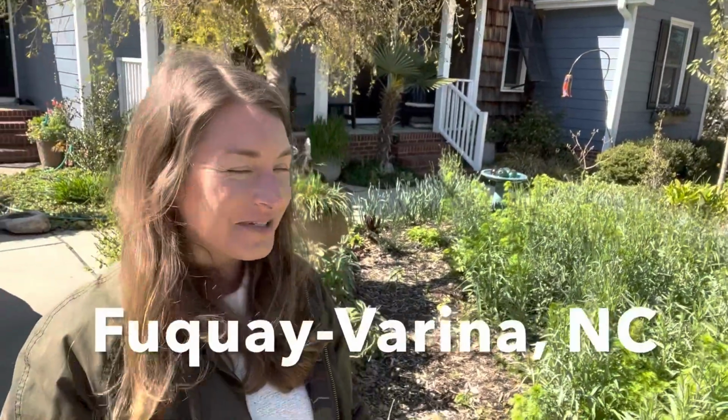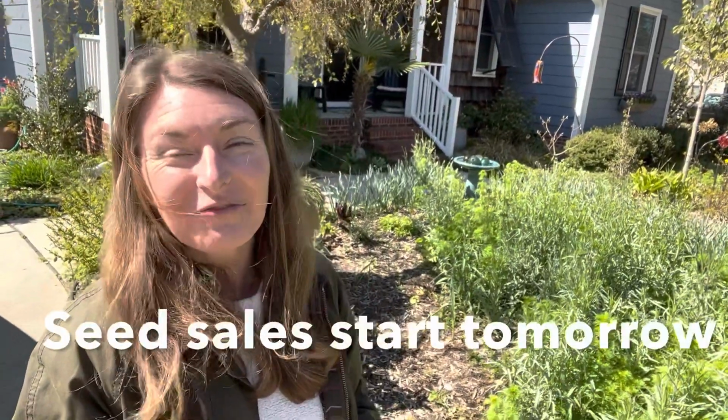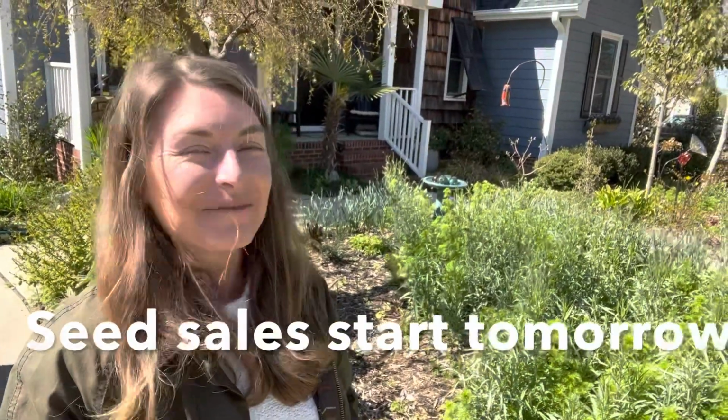Now remember, I am in central North Carolina, zone 7, 18 miles south of downtown Raleigh, in a cute little suburb called Fuquay-Varina. And though it's a beautiful blue sky sunny day, it's actually quite brisk out. And it's not a great day for getting out in the garden just because it is quite chilly. But I have been packaging seed for upcoming events, actually starting tomorrow, all local events.